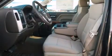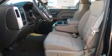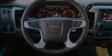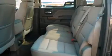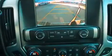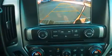Its top features and packages include Bluetooth mobile device connectivity, a rear-view camera, voice recognition, heated seats, the IntelliLink infotainment system, XM satellite radio, Wi-Fi hotspot capability, hill start assist, and traction control and stability control systems.